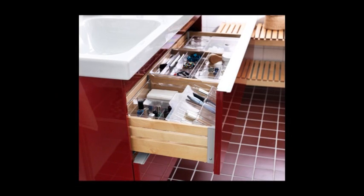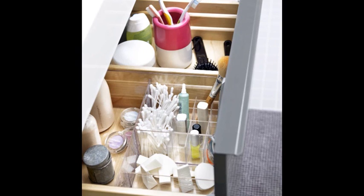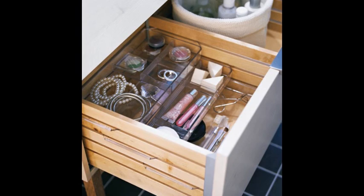Feature two is slotted sides. This helps to keep all the humidity out by increasing circulation.